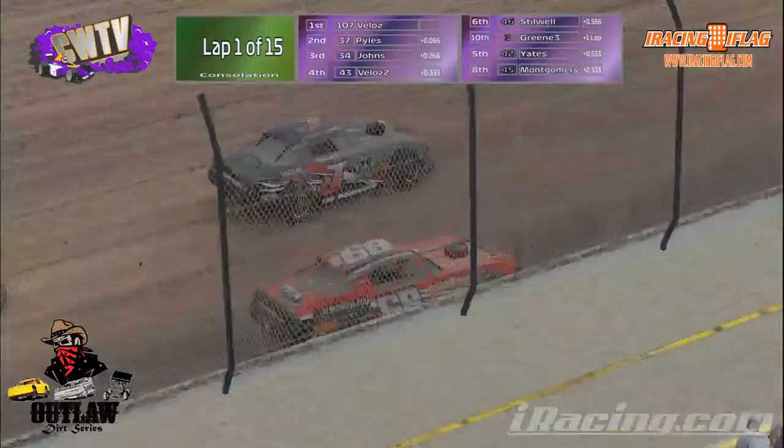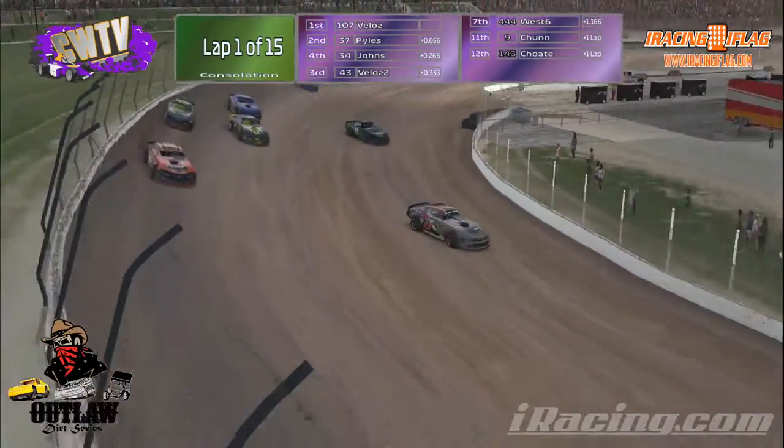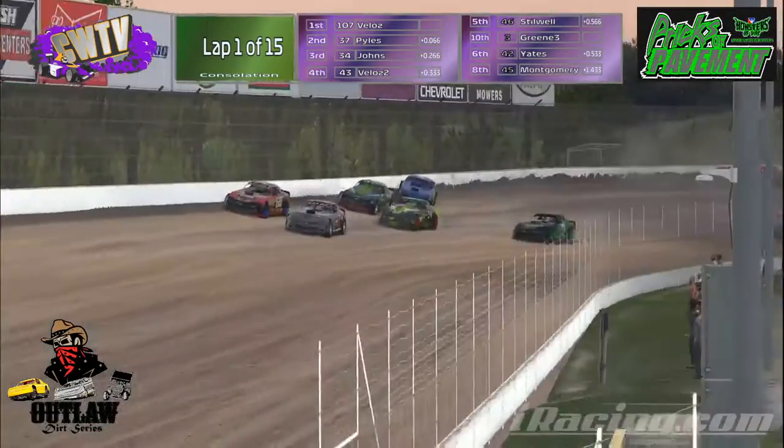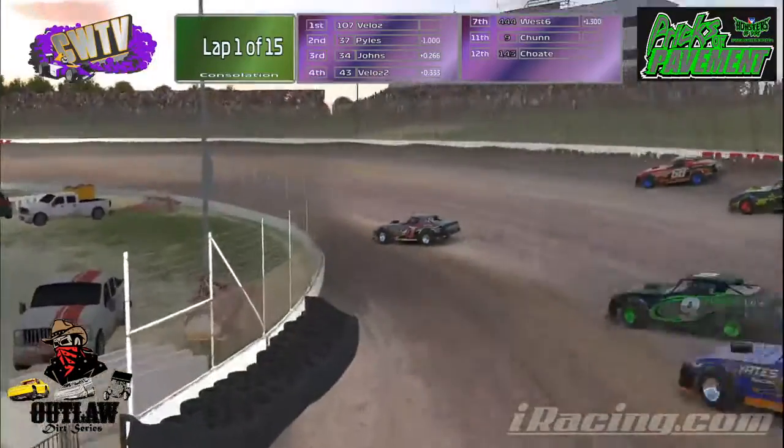But they are off and at it. Lap 1 of 15 here with the Outlaw Dirt Series. Justin Velez up there to the front. Ronald Piles there in second. Eric Jones third. Milo Velez fourth. Battling out 2 by 2.